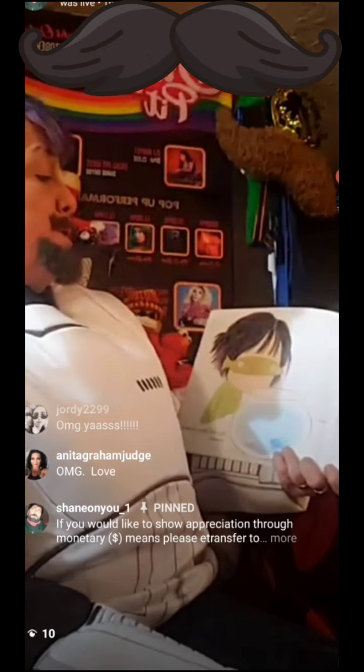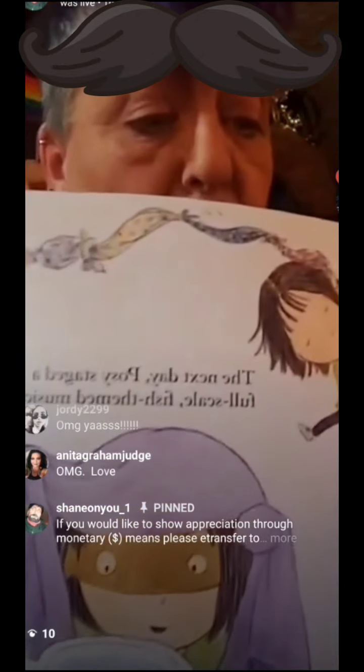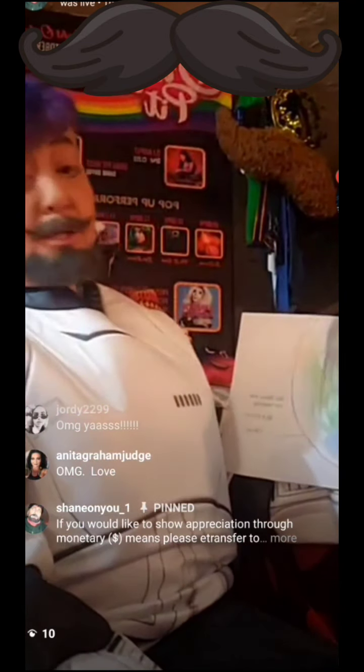The next day, Posy staged a full-scale fish-themed musical, but Bluey still looked unwell. Everyone will blame me, thought Posy. So Posy hid Bluey. Shh! Bluey's napping. But Bluey was not napping. Bluey! Oh no! See Bluey in the corner there? Uh-oh.